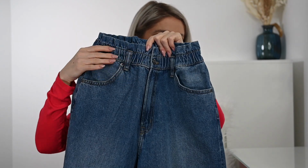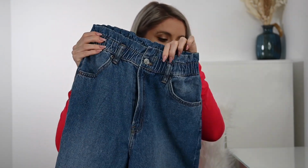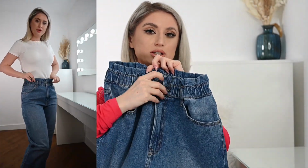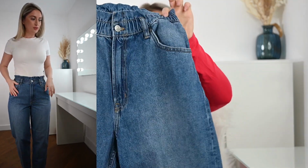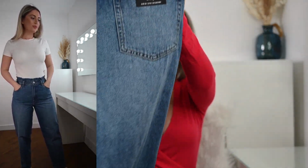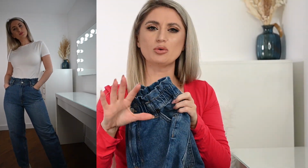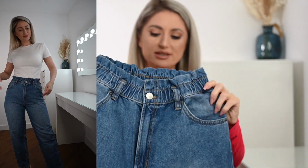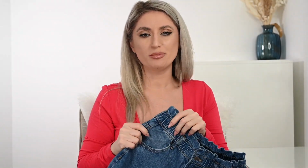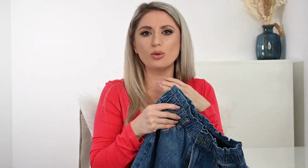The fact that the waist is covered with elastication and a small frill trim makes it even more comfortable, and as you can see, it has a button here and also a zip. We have front and also back pockets, and I also like this color because it's like a washed denim, which makes it super cool to be paired with so many items. Basically, you can pair it with almost everything and with almost each color.